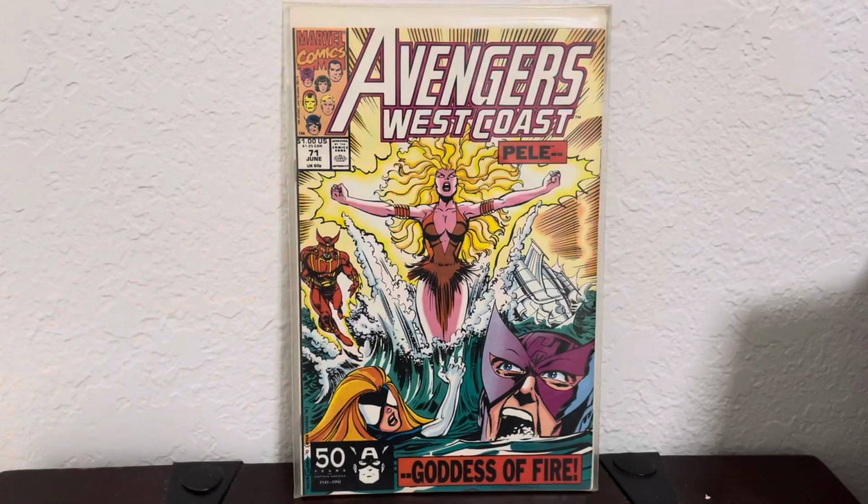So the next one here, we've got West Coast Avengers number 71, and this is the first appearance of Pele, which I think is the only first appearance in that book. And then also a cover homage of X-Men 101, so pretty cool.